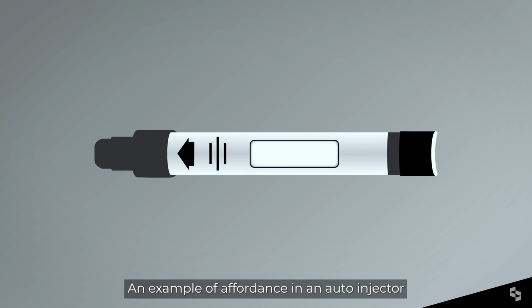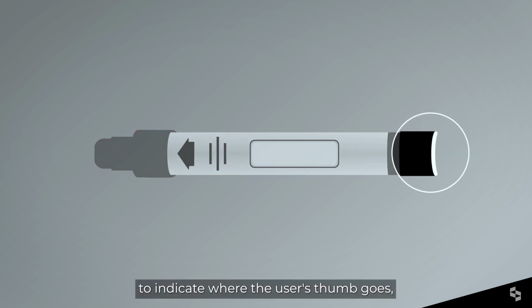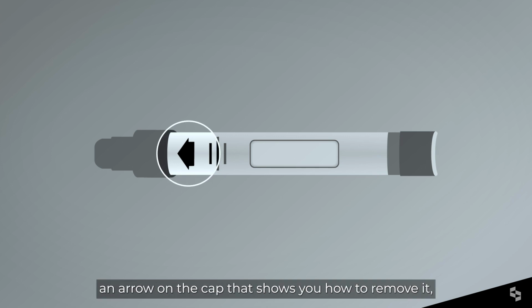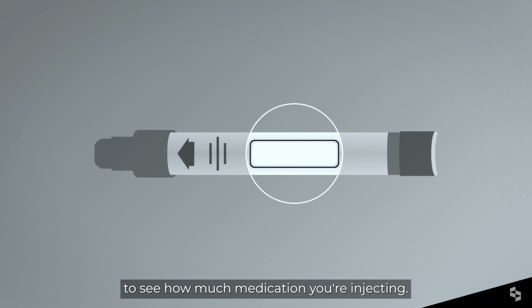An example of affordance in an auto-injector might be a ridge at the top to indicate where the user's thumb goes, an arrow on the cap that shows you how to remove it, or a window in the shaft to see how much medication you're injecting.